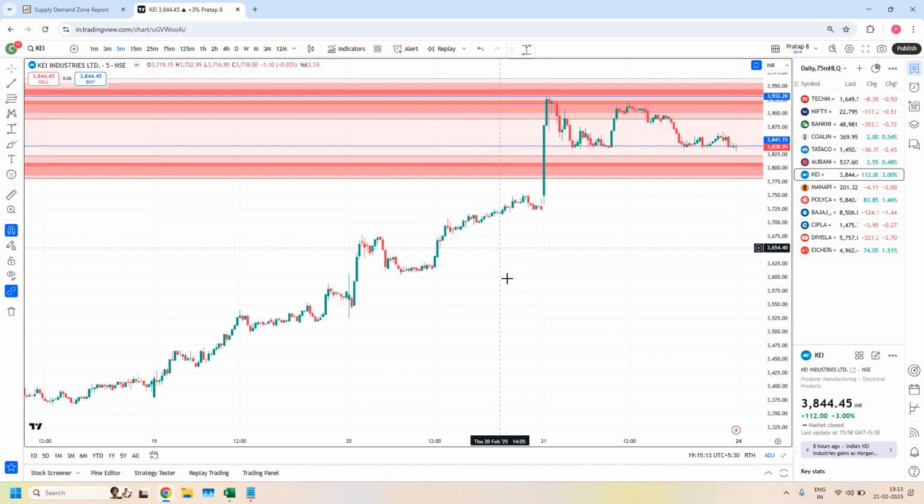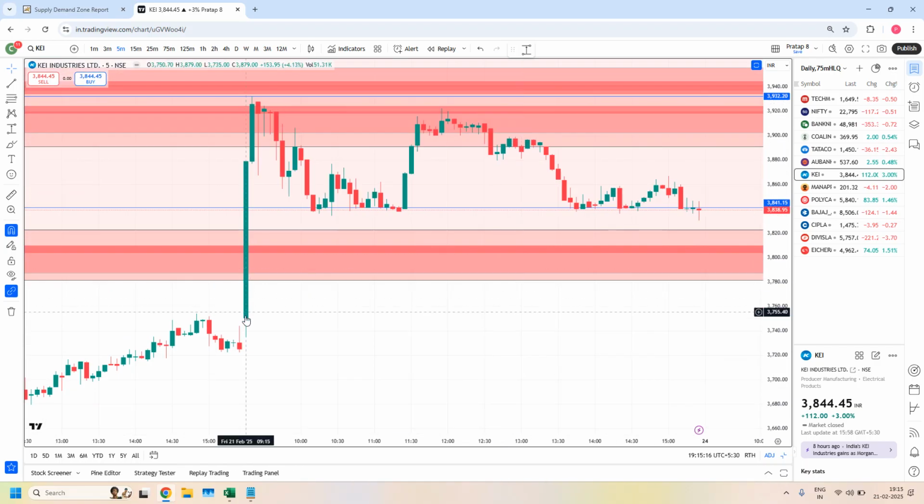See today what happened? Immediately the first one is violated. First 5-minute candle. Next 5-minute candle, the second horizon is also violated. And then prices entered into the third one with a small entry buffer. Your trade would have been executed. After that it pushed the prices.